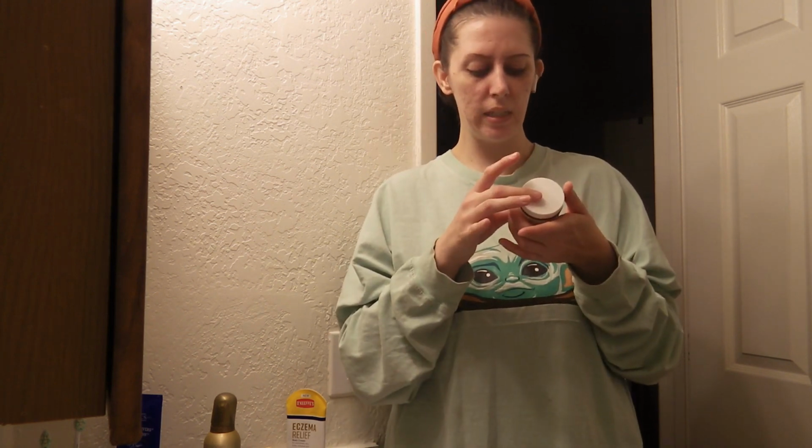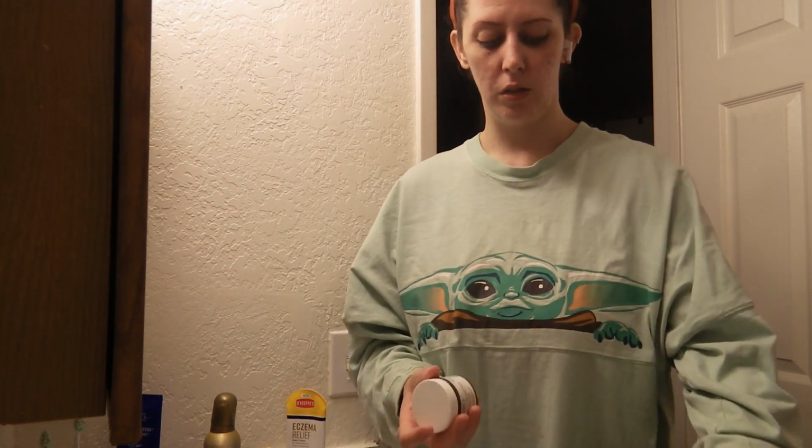But this is great for a dewy, fresh appearance. It's also going to help with hydration. It's also going to help calm down redness, because that's what calendula is great for. It helps reduce inflammation. But yeah, so I'm really into these two.